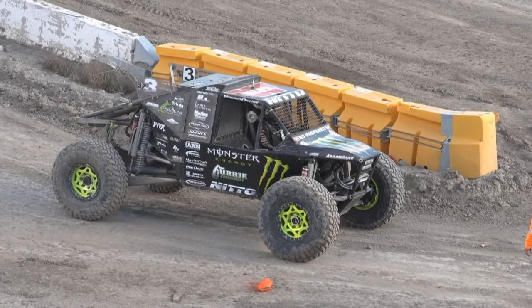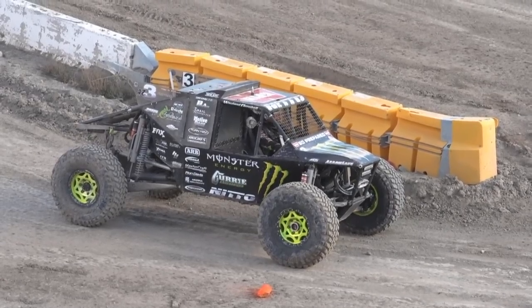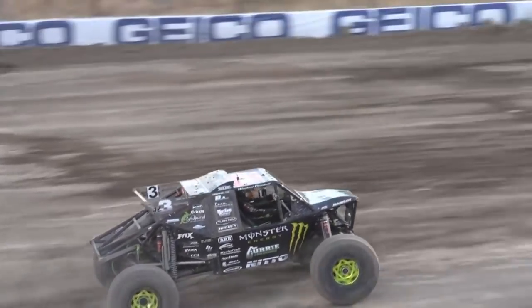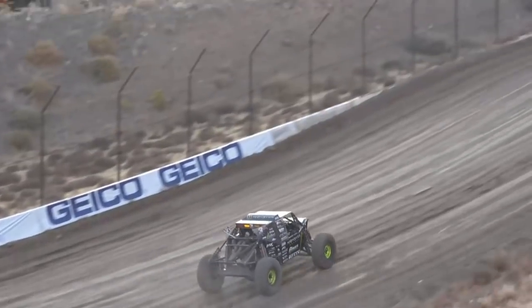Our national points lines up with Josh Bleiler up front, Paul Horschel 2, Shannon Campbell 3, 4 is Bailey Campbell, 5th is Vaughn Gittin Jr. with Lauren Healy at the helm today. But there's Waylon Campbell back on course.